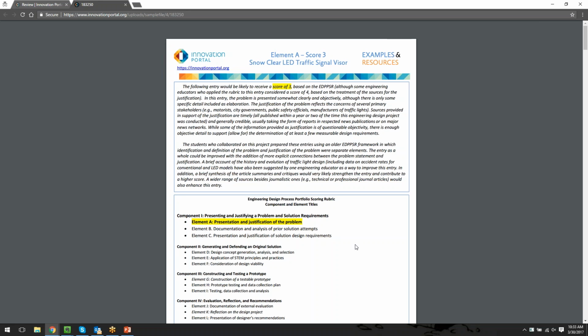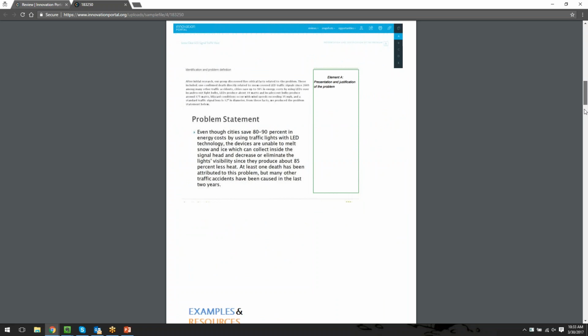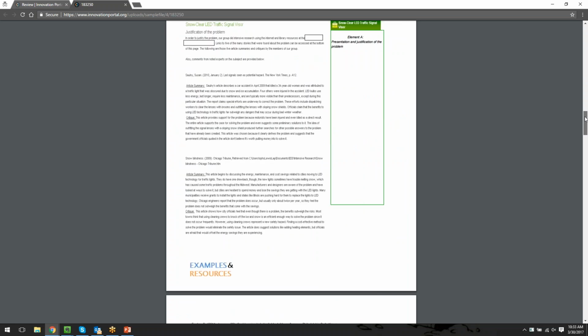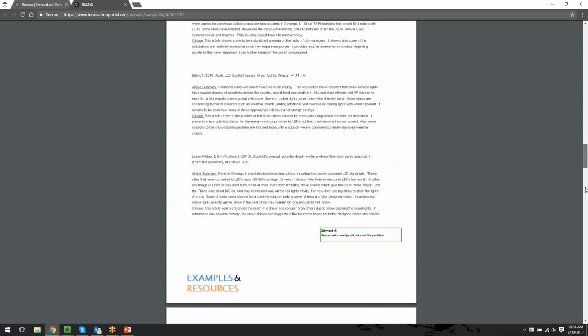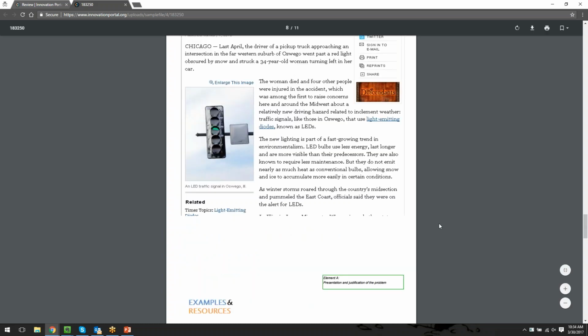And you'll have this here. So this is element A, the highlight here, and a score of 3. And then the first thing you have here is a commentary for why this work received a score of 3. And actually, let's scroll down here to jump to the student work. So this is a screenshot of the student work that has been evaluated as a score of 3. So you can see the actual student work that was determined to get a 3. So pretty powerful tool here. You can see all the student work, all the links, all the images, and everything.